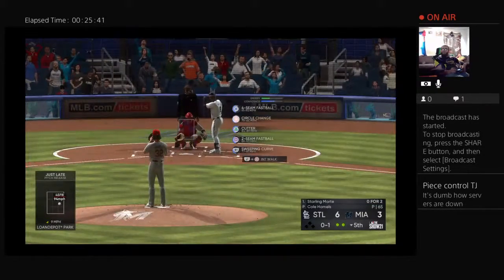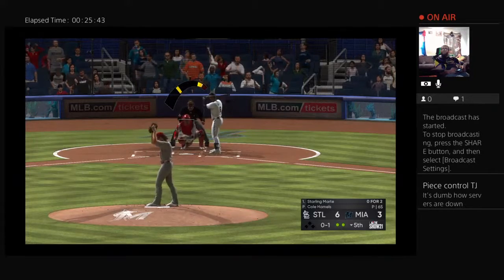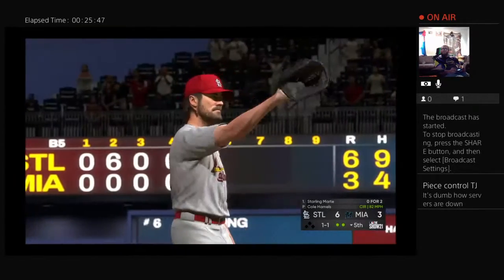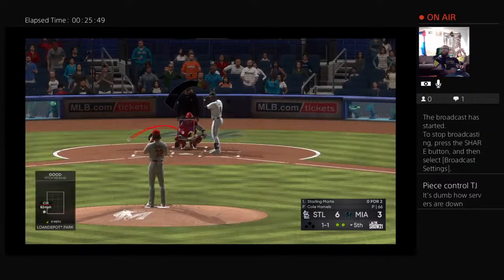The damage came from a 3-run homer that broke up the game in the blink of an eye. He's 0 for 2 in the ballgame so far. 1-1 to the Marlins leadoff hitter.